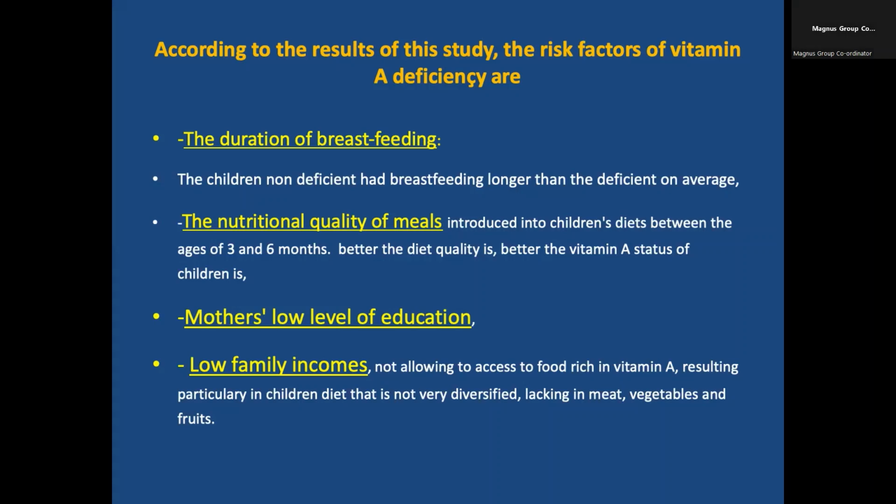Mothers' low level of education and low family incomes not allowing access to food rich in vitamin A, result in children's diet not being diversified, lacking in meat, vegetables, and fruits.